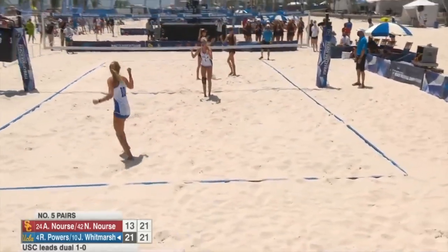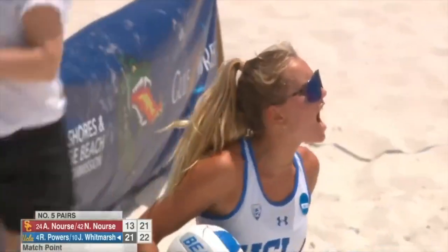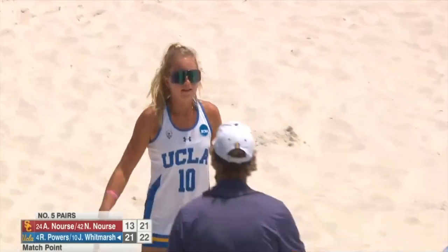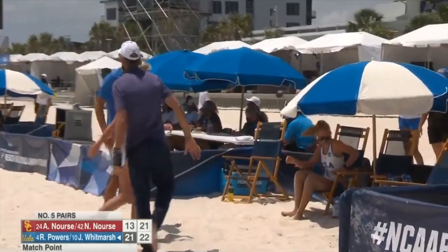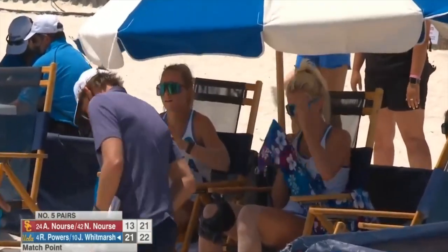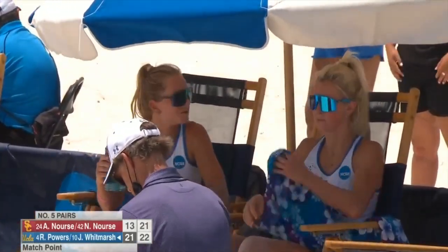It's long, it's gonna be match point, UCLA. That ball blew tight, high poke shot, flies long, and Jaden Whitmarsh gets another shot. USC wants to take a timeout. They had 2 set points, and now it is match point, UCLA. This pair of Powers and Whitmarsh, they don't stop. They're relentless. They really are. I mean, Riley Powers having a great blocking match, but Jaden Whitmarsh digging everything.